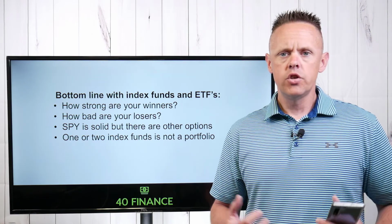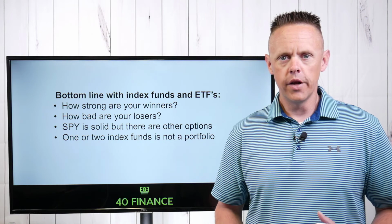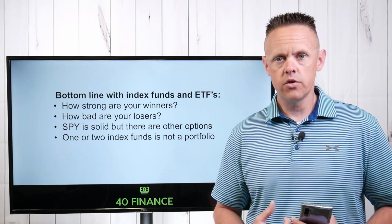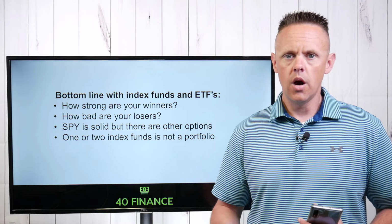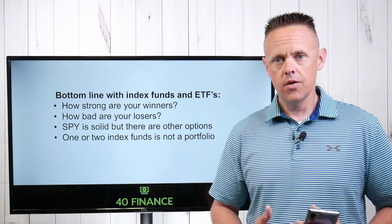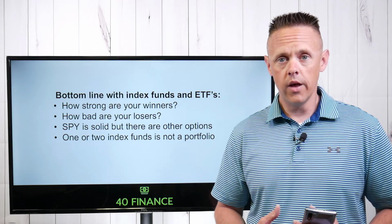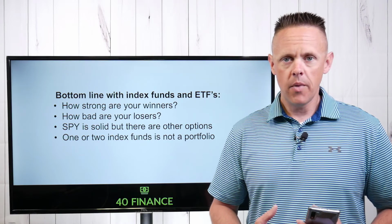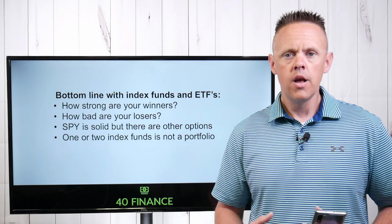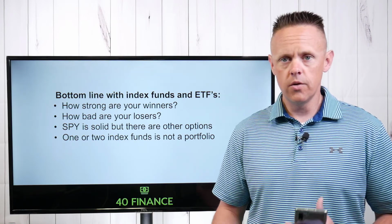And finally, guys, just remember, 1 or 2 index funds is not an investing portfolio. Even if you only invested in SPY, let's say for the past 13 years, and you were up whatever it was, 75%, well, I would shake your hand after that 13 years and congratulate you on a plus 75% win. In the back of my mind, I'd be thinking of how much opportunity you lost out on by just being pigeonholed into one investment, 1 or 2 investments.